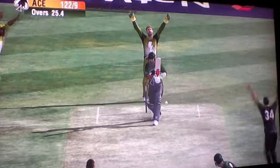Oh! Yeah! That's a hat trick! That is over! Holy moly! That's a wicket and not a hat trick. Can he get one ball?